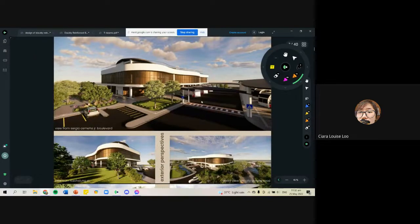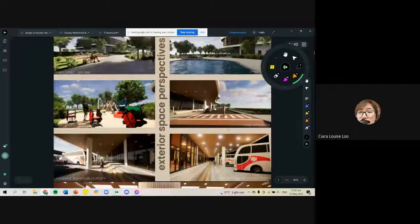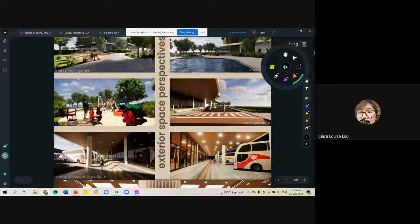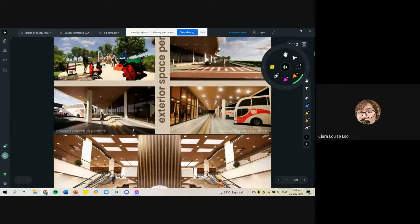So this is the view from Sergio Esmeña Boulevard, and then this is from Kaohsiung Street, and then this is the aerial view from the SM City Access Road. And here are some more exterior space perspectives. So this is my main plaza or garden, and another view of the main plaza, and then I have a playground. This is the raised crossing in the main entrance. And then I have a covered departure platform over here. So it covers the people and also part of the buses. And this is how the departure platform looks at nighttime.